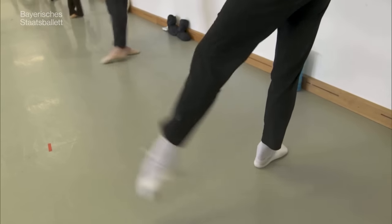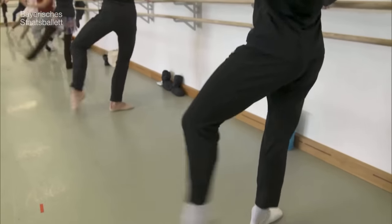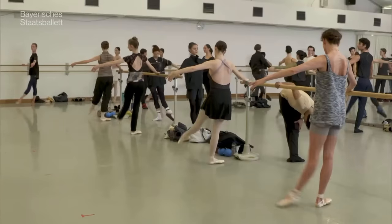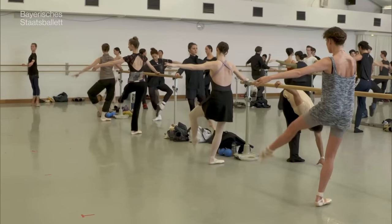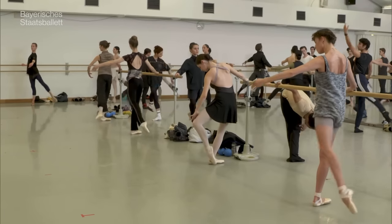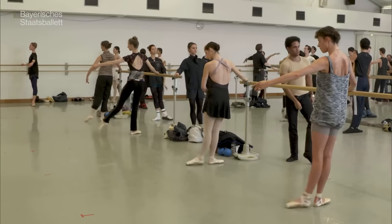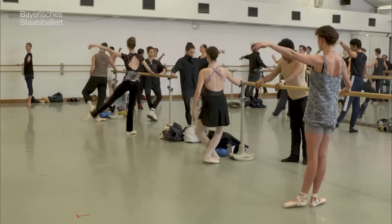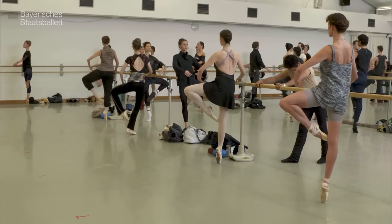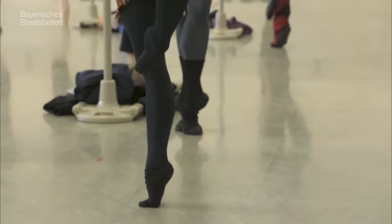Stay wide in your back. And that width goes through your arms, through your fingertips. Good, almost done. Try to stick to the music. And one, one, one, one. Cross to the back. Even if it's fast, Vera, make sure you cross behind. Fondu, up, two, three. High demi-pointe, high demi-pointe, high demi-pointe.